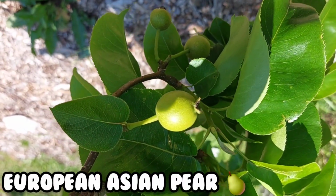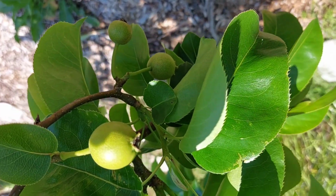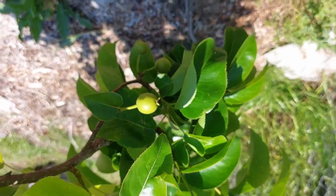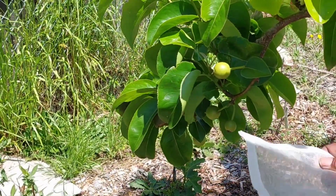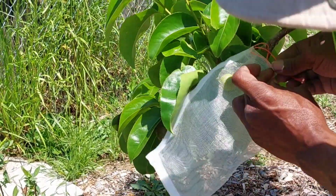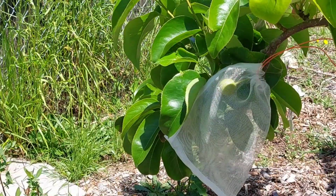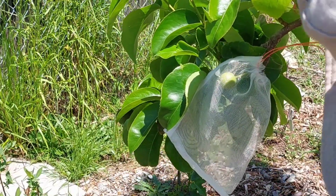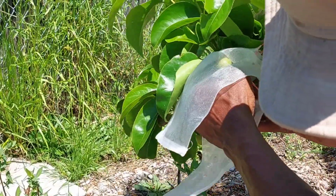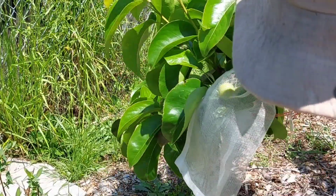All right, this is what I'm trying to cover up. These are European Asian pears. So we're gonna bag up a couple of these. I've never tasted these, but we're gonna taste them this year. We definitely gonna taste them. Bag them up. Bagged up. And I'm not bagging all of them. I just want to guarantee I get the taste of fruit from every tree. That's all.